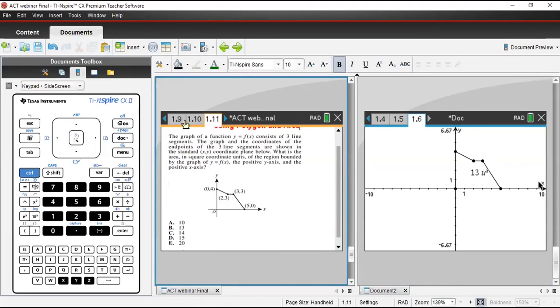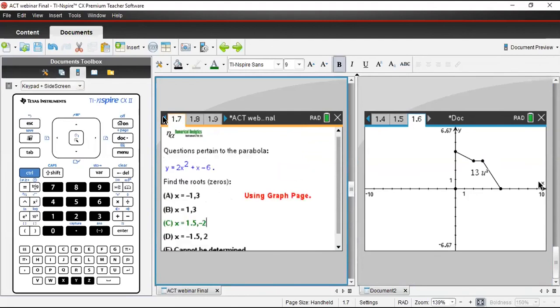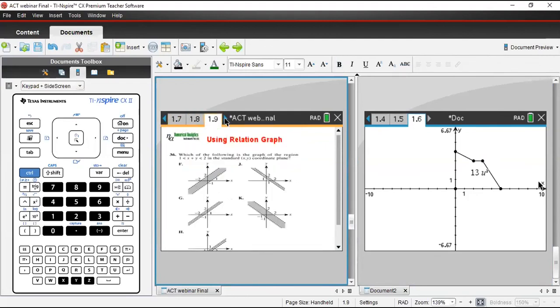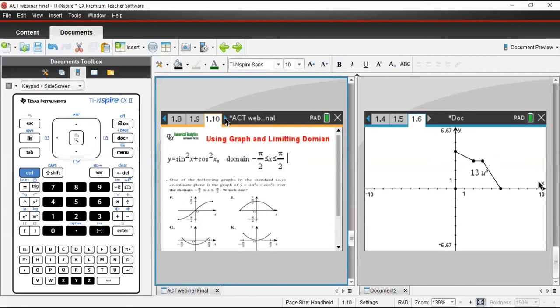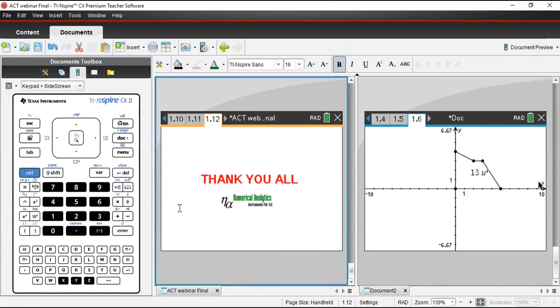So these are the questions asked in AP exams where you can use technology that helps you find the correct answer within a minute also. Okay, so that's all from the ACT and SAT webinar. If you have any question, Mr. Praveen sir is there. He can answer your queries regarding the SAT and ACT examinations.